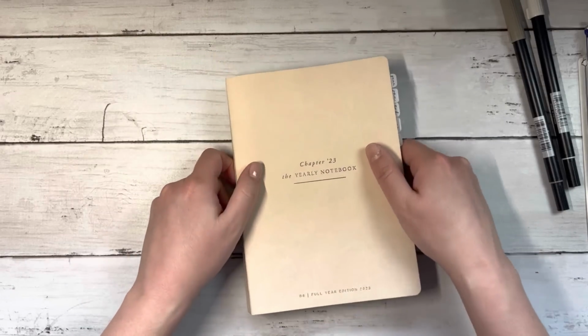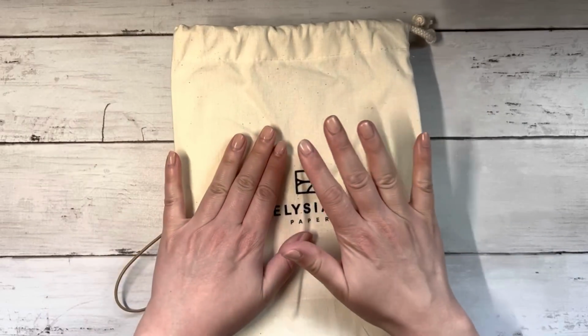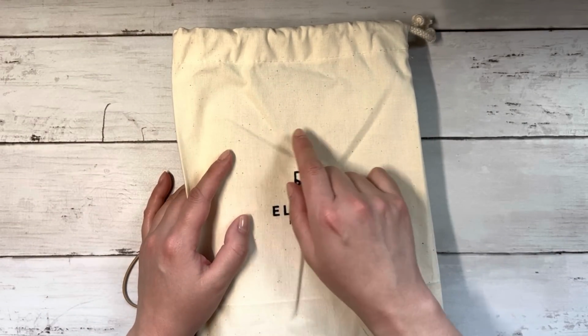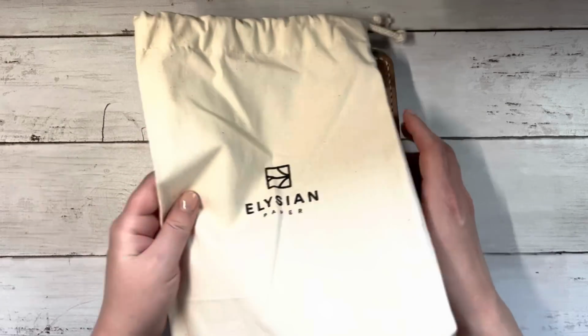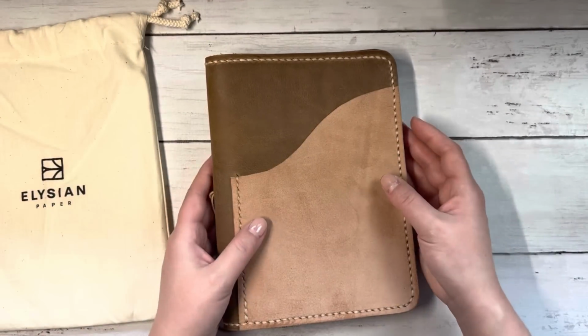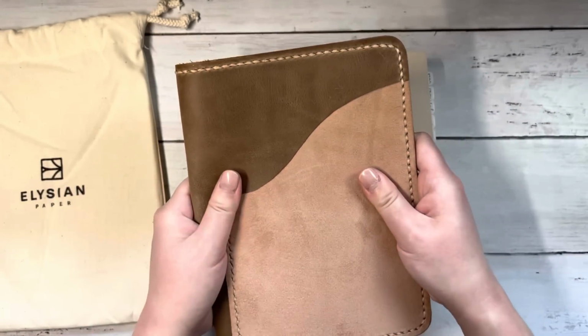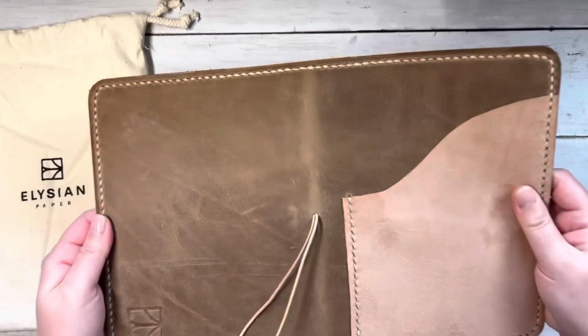So let me grab my cover to show you. This is from Elysian Paper. Evangelia is a maker in Greece, and I first saw her work on Little Rach Plans' page, and my friend Cecilia at Scientist Plans has a beautiful custom in shades of blue, of course. And so I reached out to work with her to make this cover, and I am so happy with it.